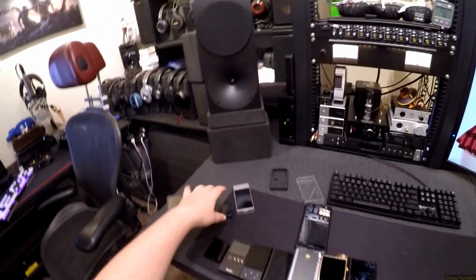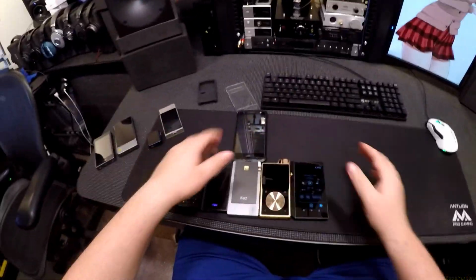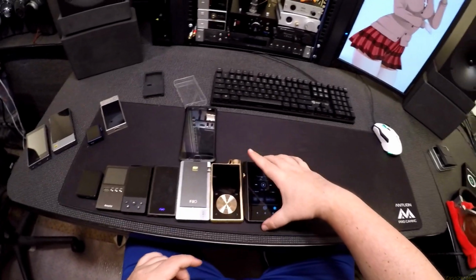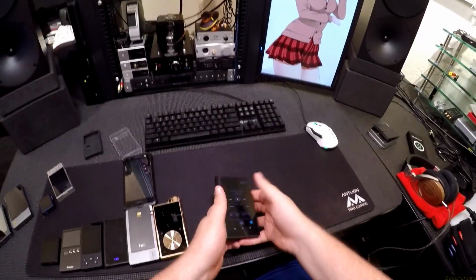Yeah, M1 over the M0. All these, it's just work your way up. I don't even want to. This thing surprised me the most.